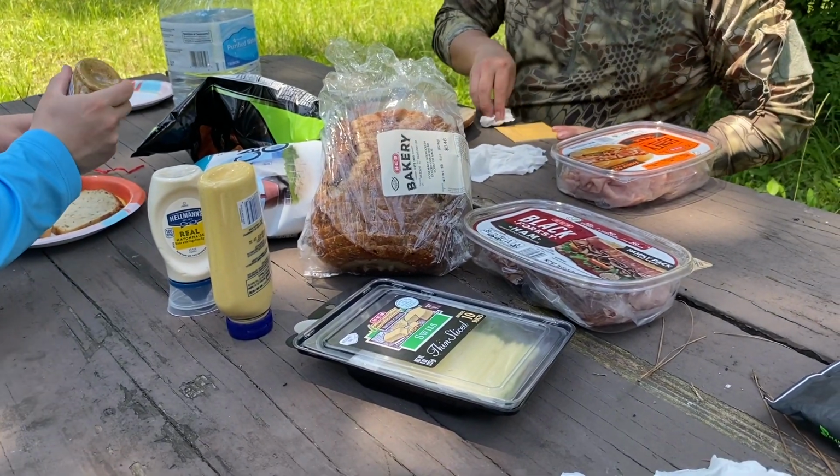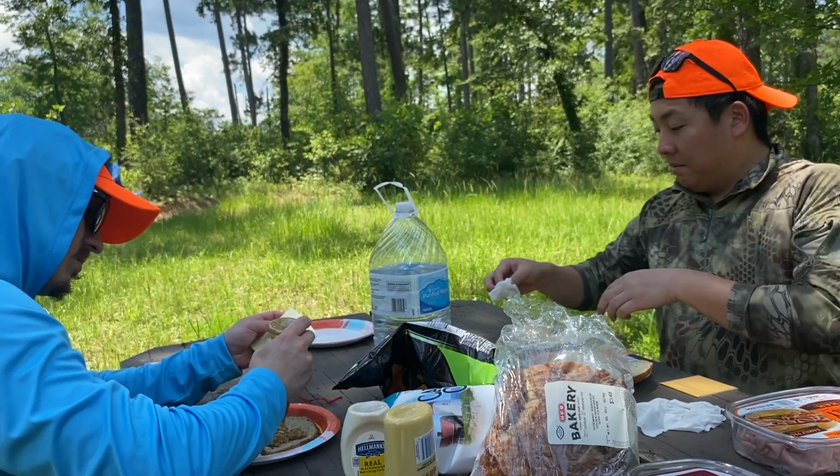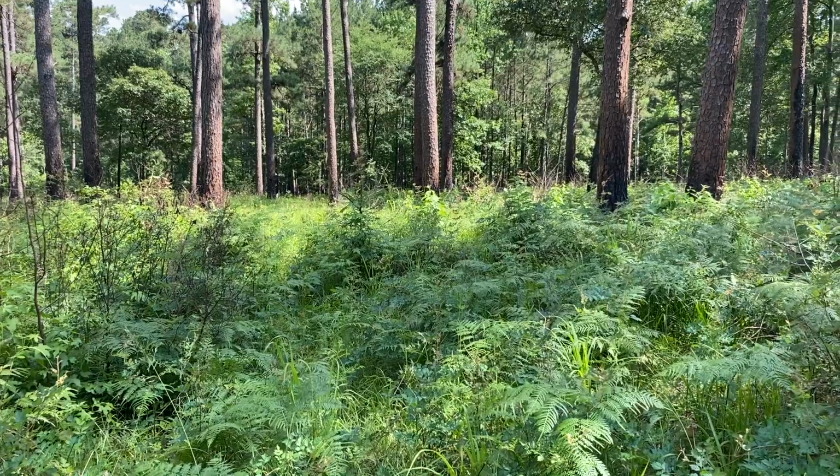Around 2 o'clock, we broke for lunch over by Kelly's Pond, where we intended to fish a little bit more, but at this point the heat was really getting to us.